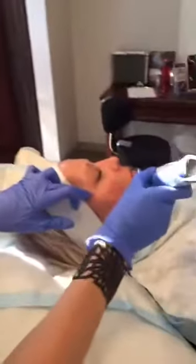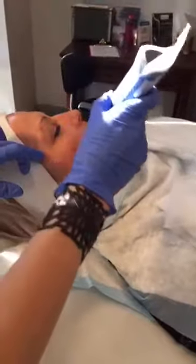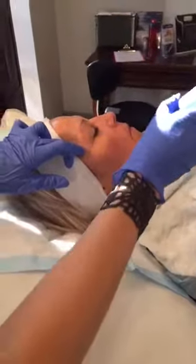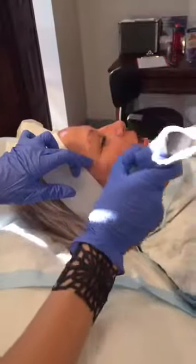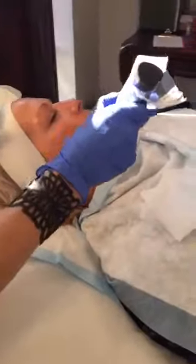But what I'm looking for is a little tiny bit of pinpoint bleeding, which tells me that I'm in the right layer of the skin. I haven't gotten that yet, but I'm just seeing how her skin looks and how it's feeling. This is a very comfortable procedure. As you can see, she's just chilling out, right, Becky? How deep? How many layers of skin are you going down? We're just going into the dermis, which is where all the stuff is happening in your skin. We'll go a little deeper on this one.